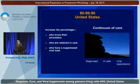So what does 90-90-90 mean for the United States? On the right-hand is a picture of our continuum of care. So from a relatively high cliff of diagnosed, we have a steep drop to retention in care. While for those who are in care, the majority have a suppressed viral load. So we need to continue our testing efforts. We also need to focus on improving retention in care and viral suppression.